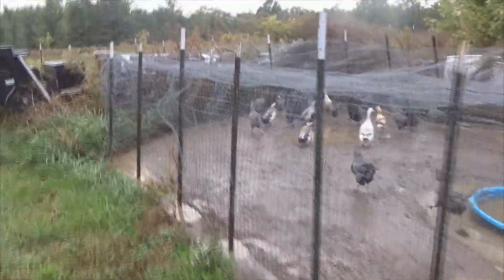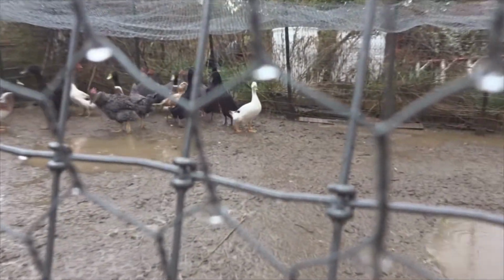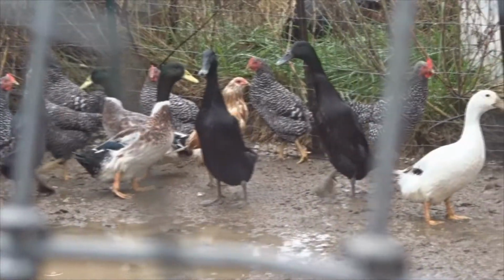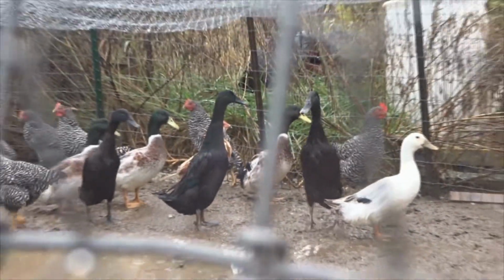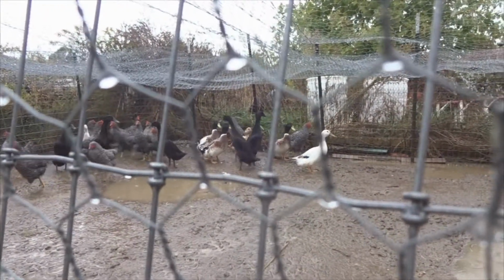Their yard right now is a little muddy, but I'll go show you guys real quick. Yeah, it's rained quite a bit today, guys, so it is dirty here. So, zoom in. That white bird right there is a Welsh Harlequin, and that's one of the females, and next to them, you see those are the black runners. And that green-headed duck is a Welsh Harlequin male. So we wanted to add more ducks this year, and those are the ones we ended up going with.